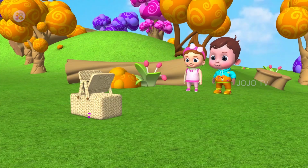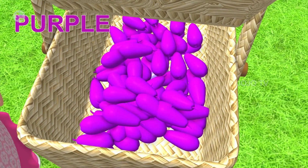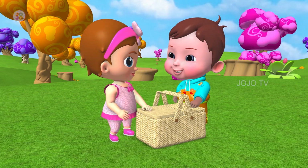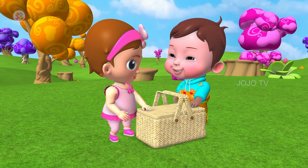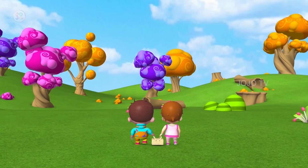Hey, look! Let's check it. Wow, it's an eggplant. And the color of the eggplant is purple. Let's take them and prepare delicious food. Today we had so much fun. Yes, you are right.